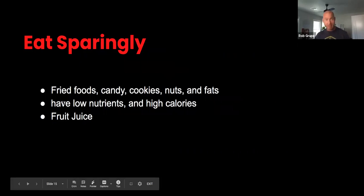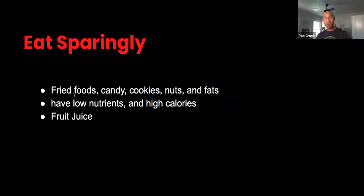So eat sparingly. These are the high calorically dense foods: fried foods, candy, cookies, nuts, fats. They have low nutrients and high calories.